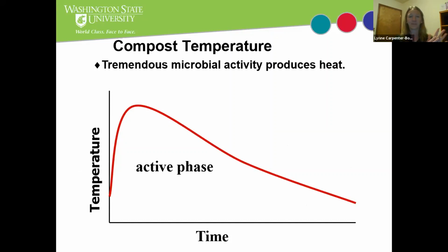This is the temperature profile that we will see in material that has enough food in it and enough water and enough air, and as long as we're not disturbing the material too much. So if we have this fairly smooth temperature increase, which usually happens over a few days to a few weeks, and then gradually over time, that temperature is going to decline.